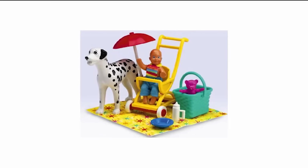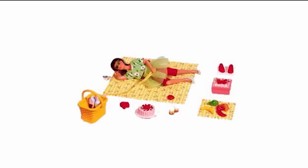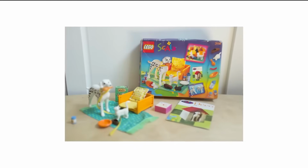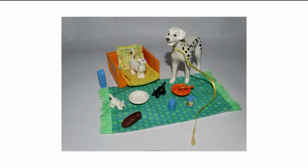While Scala probably intended these pieces to interact with human Scala dolls, the Scene Sans dolls translate into a rather odd spectacle. It's akin to a dog, a cat, and their kittens stepping out for an unconventional date. A visual that, while intriguing, might not exactly conjure the coziest mental image. So I think this set did pretty bad.